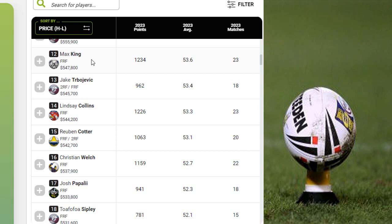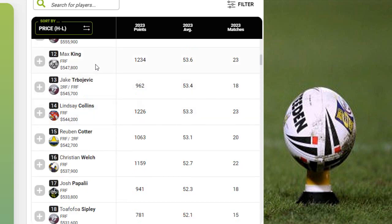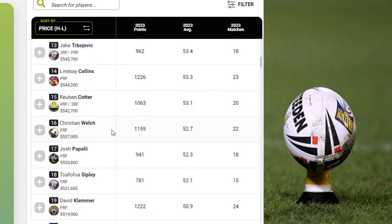Cotter is nice. He's got the dual front row forward 2RF, which is beautiful. Max King, you wouldn't expect to play Origin this year. You never know, maybe. But at the moment, he'll be good cover over Origin compared to Cotter. That's good and bad for both, and they're pretty much the same price. But I like both of them. If you didn't want to go Tarpany, you could go Cotter and Max King potentially. But I gotta be honest, the more I'm looking at it, I do like Tarpany. Because going two mid-ranges does free up a lot of cash for sure.